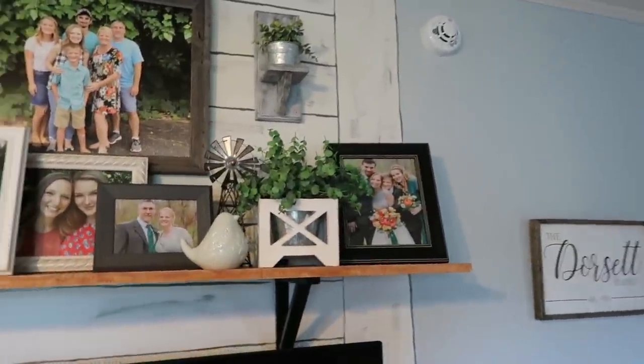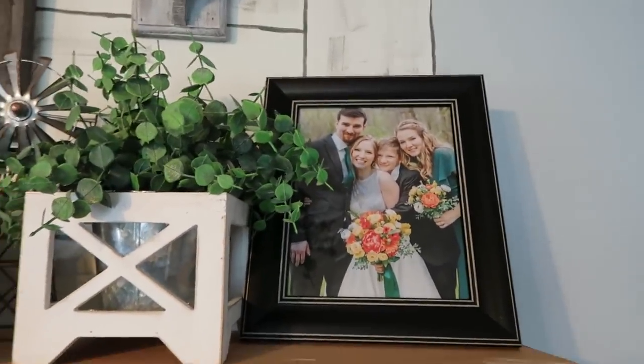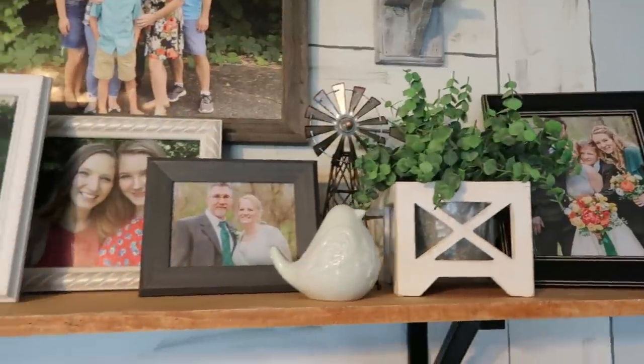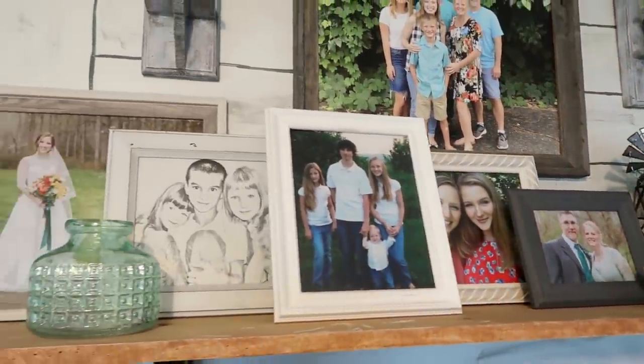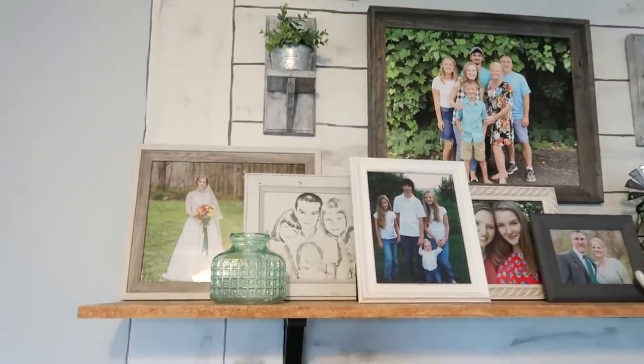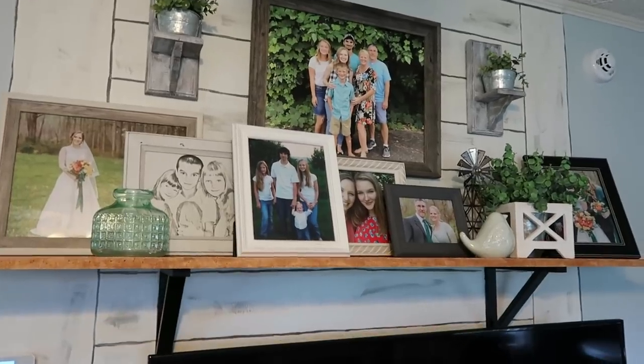This is kind of the in between. I have a bunch of pictures that I really want to use. I just don't want to put them away, but there's a lot. So rather than putting them all on the wall, I wanted to just put them on the shelf at different heights, and I don't know.